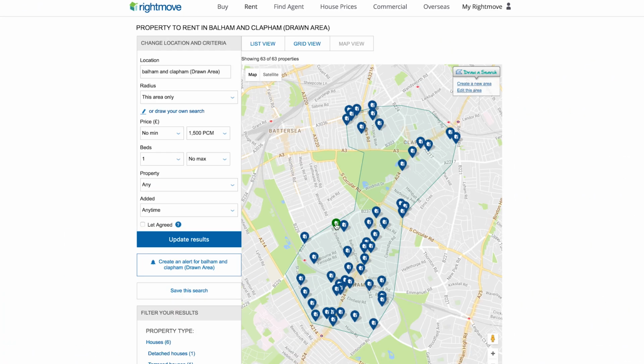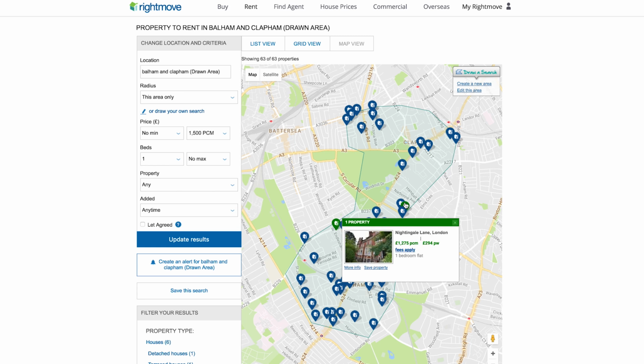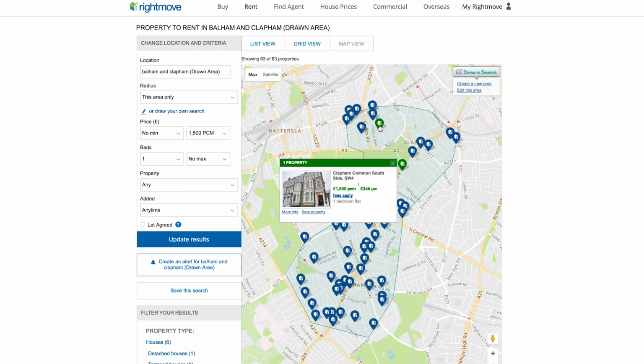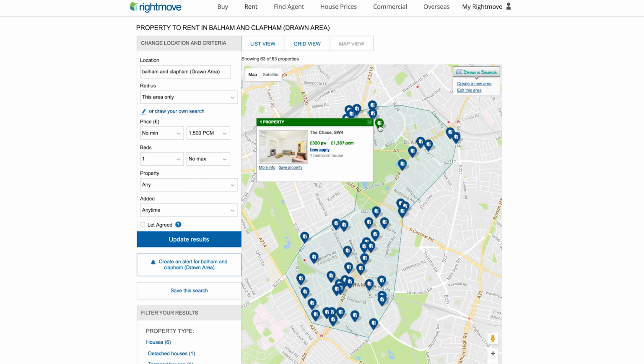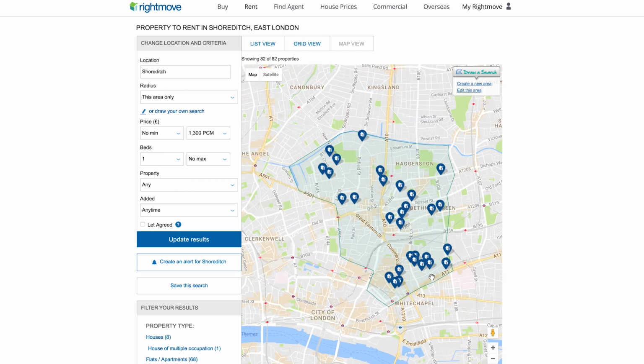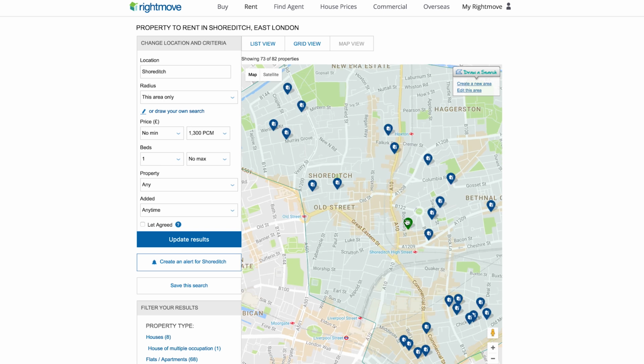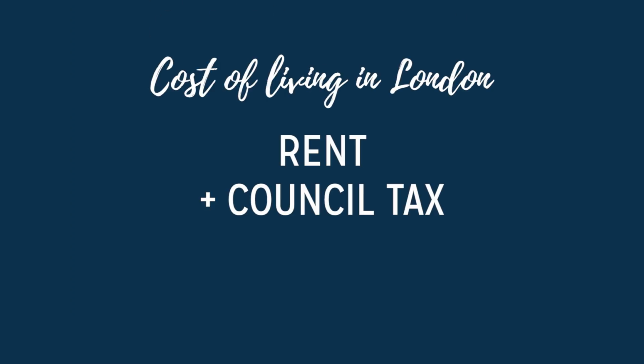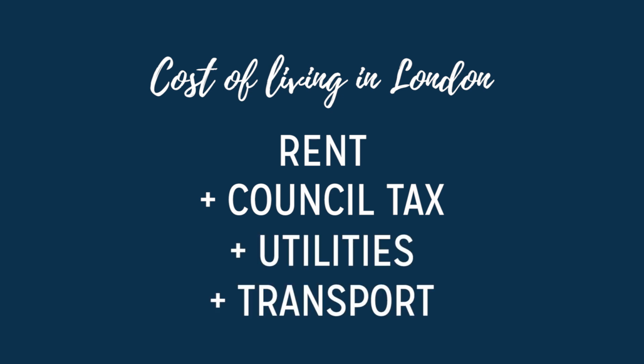If you start looking at properties in the areas you're vaguely interested in, you'll soon get an idea of how much value for money you get there. Generally, you'll find that living below the river is cheaper, but above the river is a cooler place to be with more going on, so it depends what's important for you. When I say cheaper below the river, I mean relative to London, because rent in London is quite expensive, so be prepared for that. And when you're working out how much you can afford to spend on rent, keep in mind things like council tax, because different areas of London have different taxes you have to pay on top of your rent, and also think about the cost of your commute.